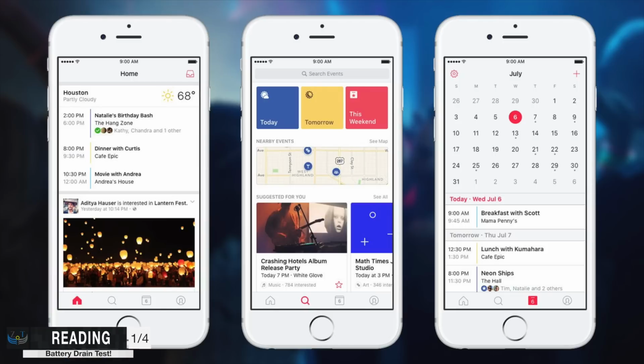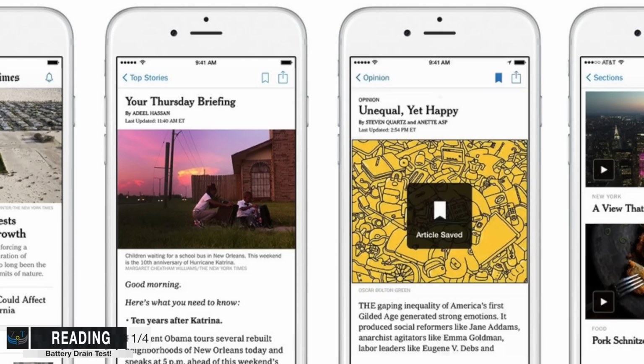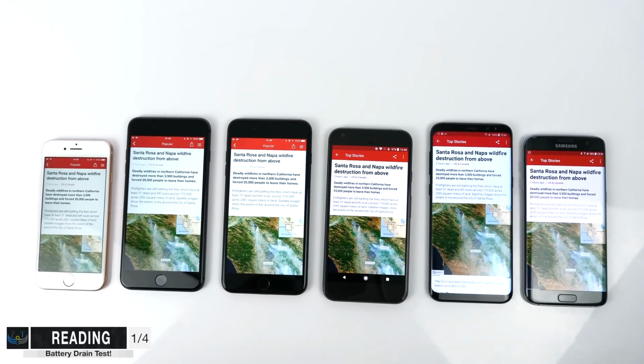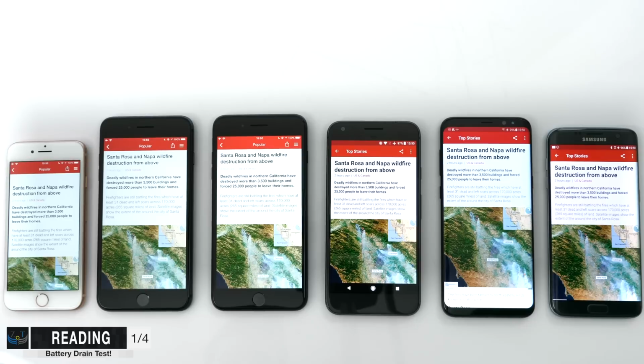Now, 2 hours, I know, it might seem like a lot, but this is what most people do every day on their smartphones. So they read social media or a news article, or they read blog posts, and so on. And by the way, as you can see, the Pixel 2 and the S7 Edge are already at 97% battery life, and the S8 is at 99%, and all of them are actually dropping a few percentages, except for the iPhones, which still seem to be at 100%. But let's take a look and see if this trend would actually follow throughout the entire video or not.